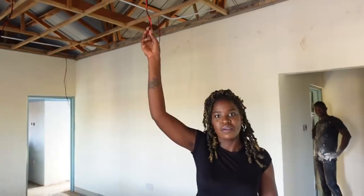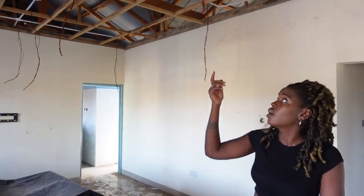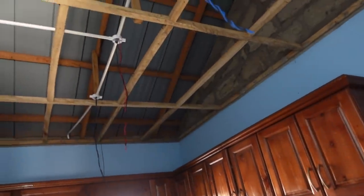So basically the wiring that was done previously was obviously done by the person that was selling the house. The wiring was crap, so they had to redo all of it. All the wiring was previously exposed, so now we've put it all in tubes so that it's not exposed and it's safer, and it can't catch fire easily and stuff like that.